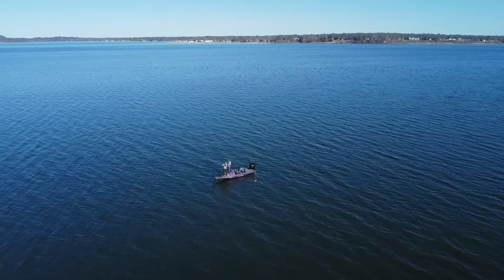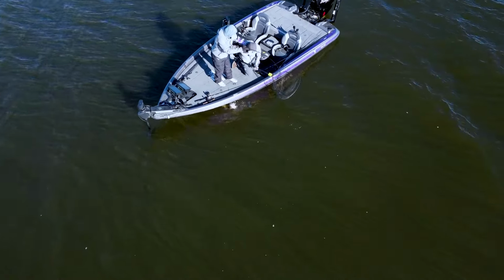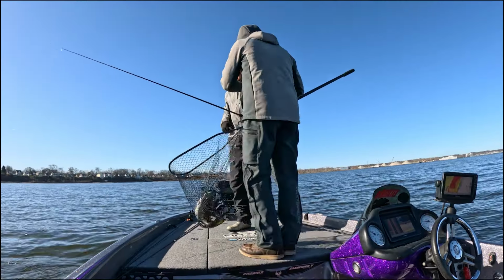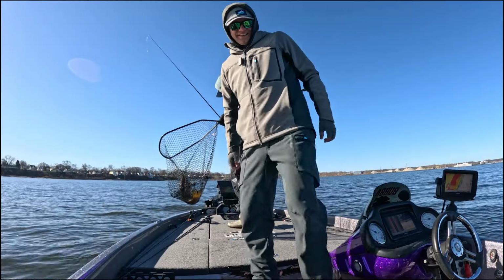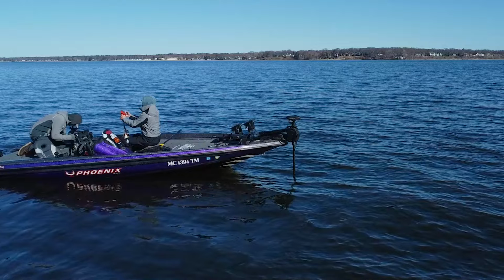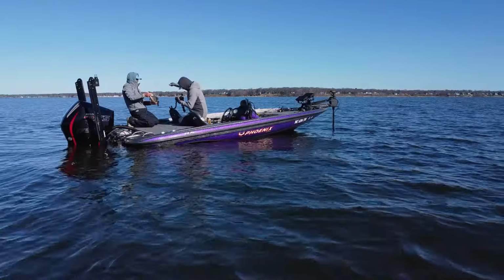All right, I'm just getting the drone down. Pig, try it. Pig, pig. Get the net, I'm here. Come on. Well, you just got a drone shot of you catching a 4.5. That's pretty epic. 4.7. Okay. 4.5.